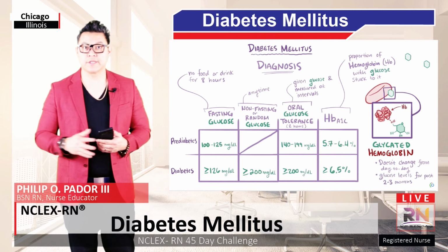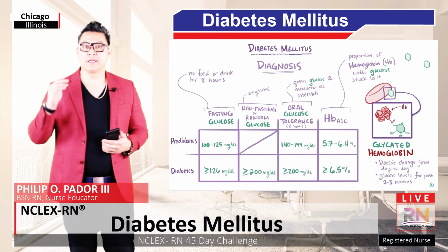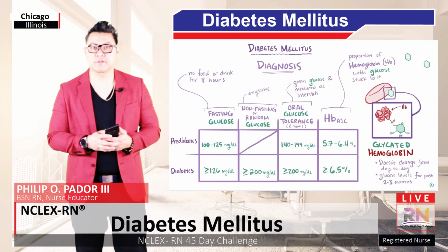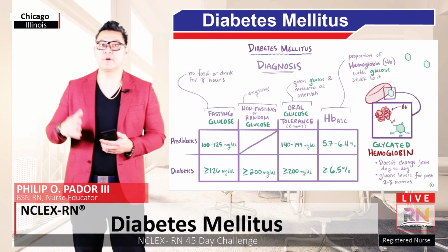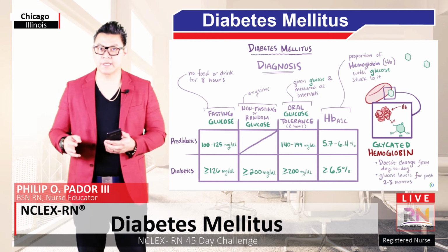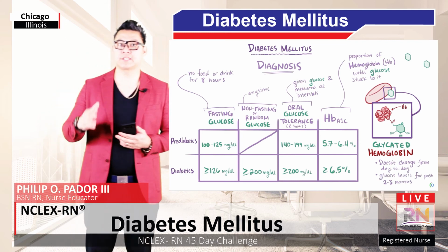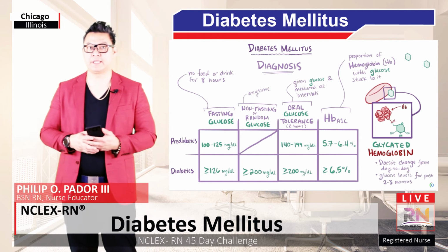Another test is called an oral glucose tolerance test, where the person is given glucose and blood samples are taken at time intervals to figure out how well it's being cleared from the blood. The most important interval is 2 hours later: levels of 140 milligrams per deciliter to 199 milligrams per deciliter indicate prediabetes, and 200 or above indicates diabetes.